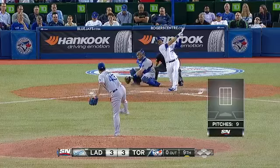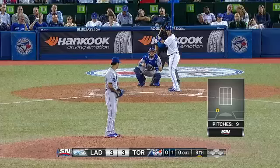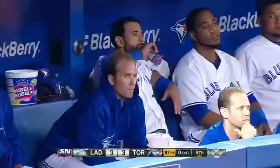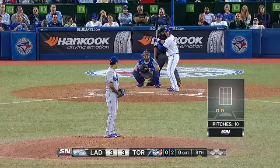J.P. Arencibia swings at the first pitch from Brandon League. League entered the ball game in the eighth inning. The Blue Jays scored the go-ahead run. Bautista punched the ball to the right side, and when Gonzalez threw the ball wildly at first, Davis scored. But the Dodgers have tied it up.